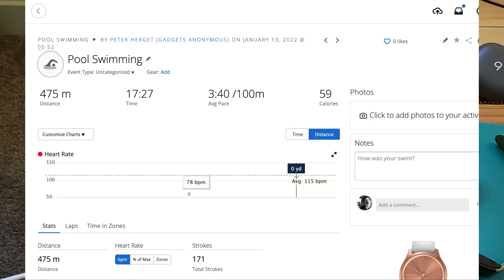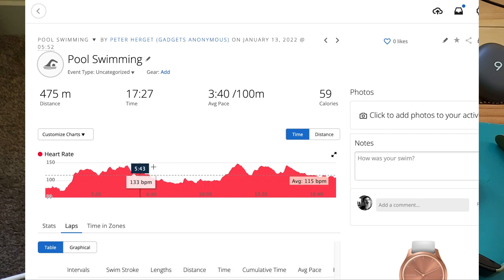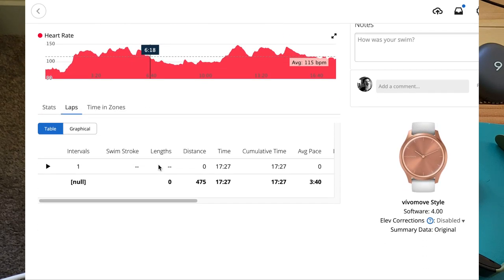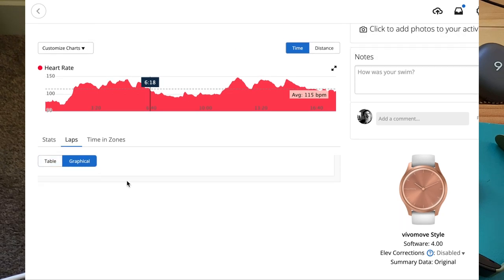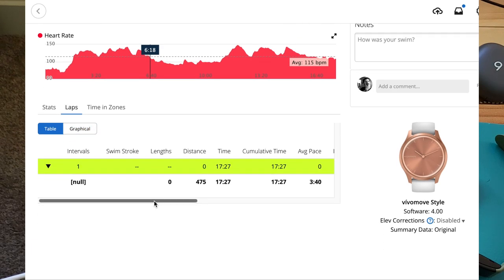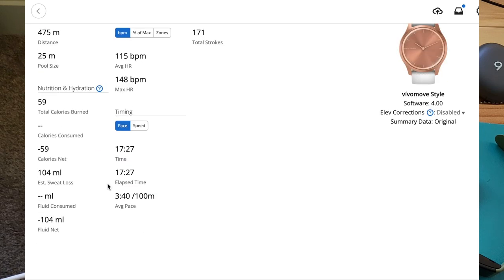And then right here, I can look at heart rate versus distance. I can do customized charts. Okay, well, not really. And then we have laps. So it actually tracks the amount of laps, but for some reason, this did not really do much for the laps. A lot of other Garmins will actually tell you what strokes you did and more.